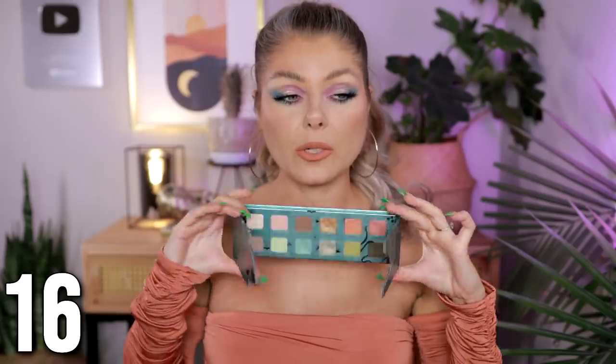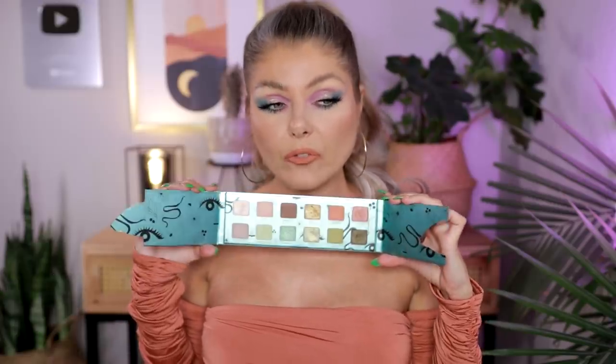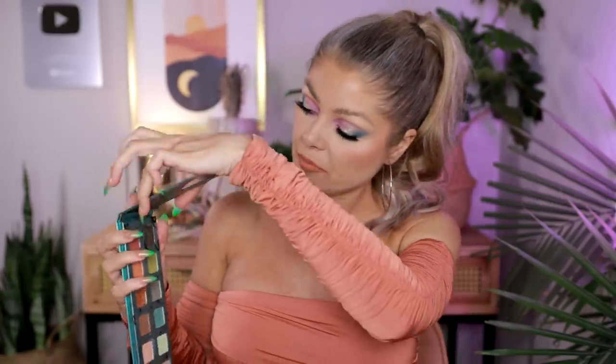I'm also gonna put this one here. This is a nice palette, but for me, I'm putting it here. This is the Wild Greens by Urban Decay. I'm putting it here because this is, for me, not a perfect color scheme. If you look at this and you're like, oh, this is the perfect color scheme, it is like muted neutrals with a peachy corner, and then there are some greens.